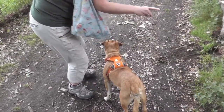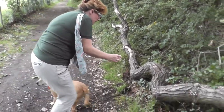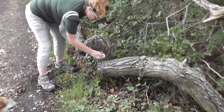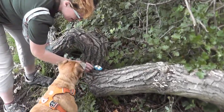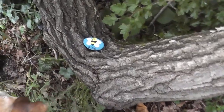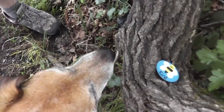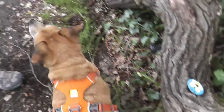What do you think about this lovely piece of wood here? Should we put it here? Should we hide it here? Is that nice? Is that good? Yeah, I think that's good. Leave that one there. Yeah? Okay, come on then. Let's hide the next one.